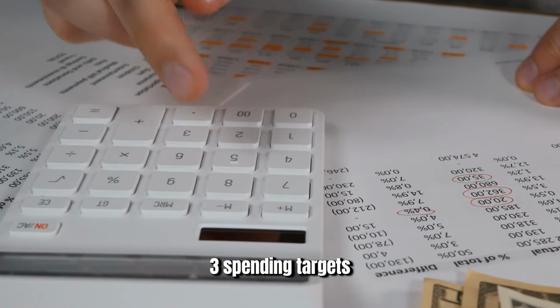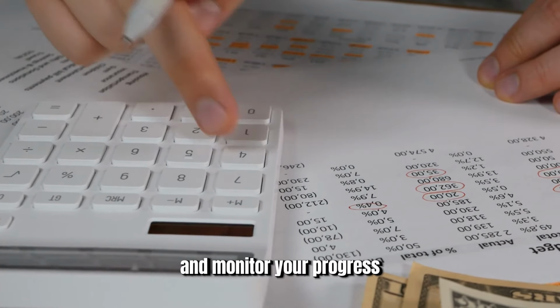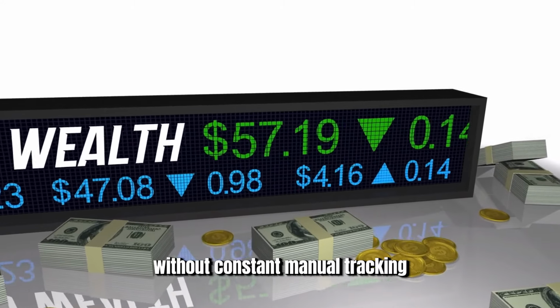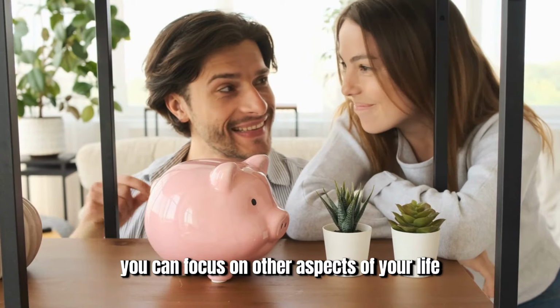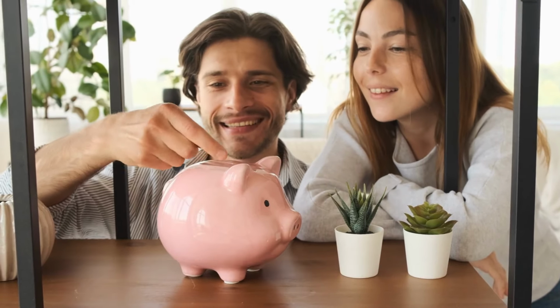3. Spending targets. Set monthly spending targets for non-essentials and monitor your progress. This helps control discretionary spending without constant manual tracking. By automating these processes, you can focus on other aspects of your life, knowing your financial foundation is secure.